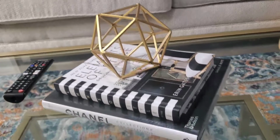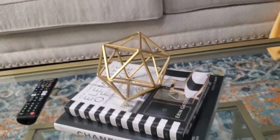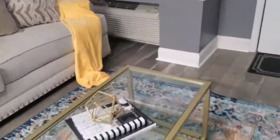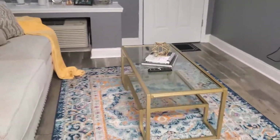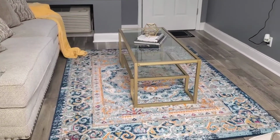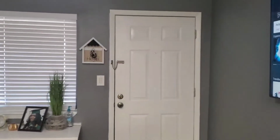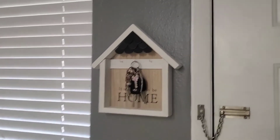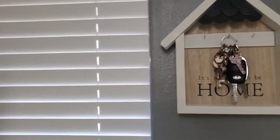The book Elements of Style and Chanel was $50, I think $60. The rug is from Ross. Really love this rug for $49.99. Very cute rug. It goes with the house theme. The key holder, this key holder right here, I bought it from Ross for like $10. I love it. When I come home, I just put my key on the key holder.